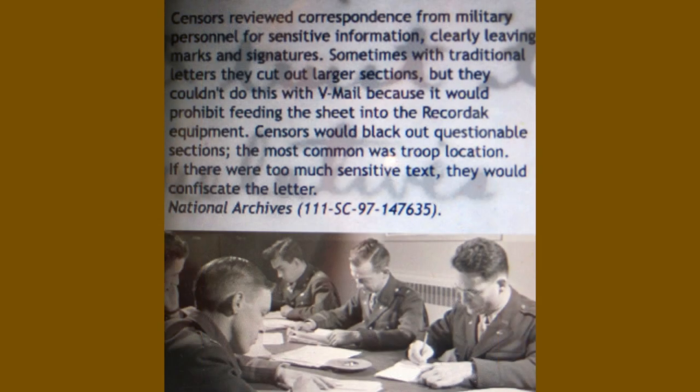These are the censors. Censorship was huge. Apparently they had 5 censors at the start of the war and 2,000 as the war unfolded, because the mail volume was ridiculous. And this was true in England too. So here it says, censors would black out questionable sections. Not surprisingly, the most common was troop location, and if there was too much sensitive text, they would just confiscate the letter. Because it was the time of "loose lips sink ships." Very, very fearful that this could become a problem. And they even cut out sections if it was too much of the letter. They take a scissor and cut out part of the letter that was revealing more than they wanted to share.